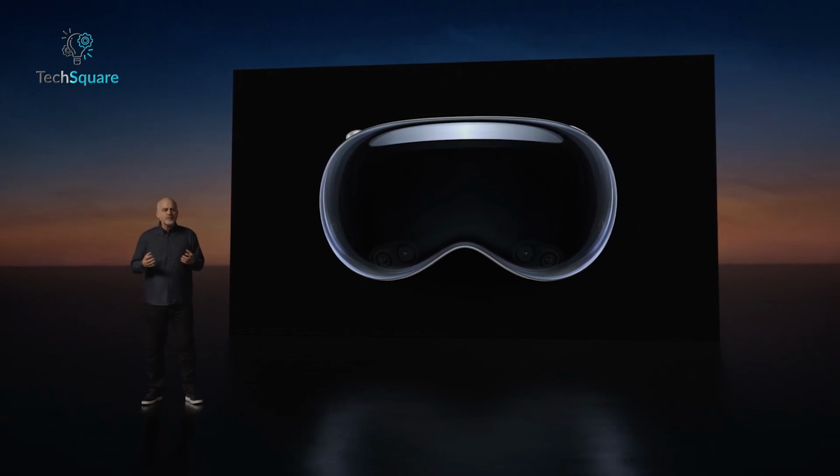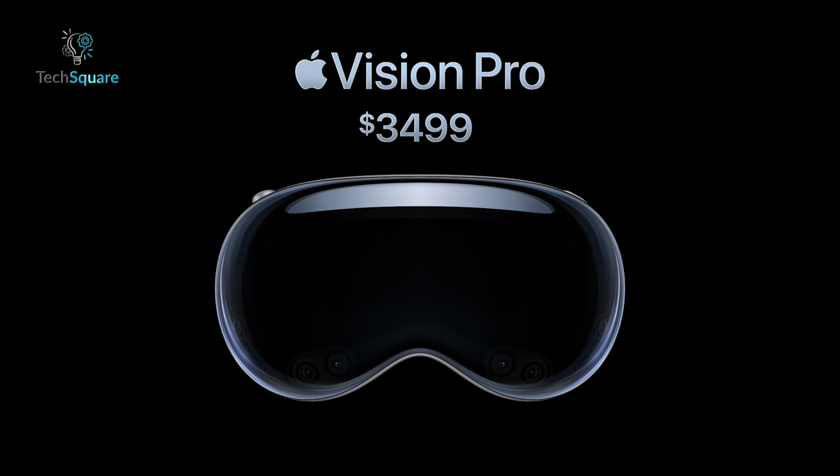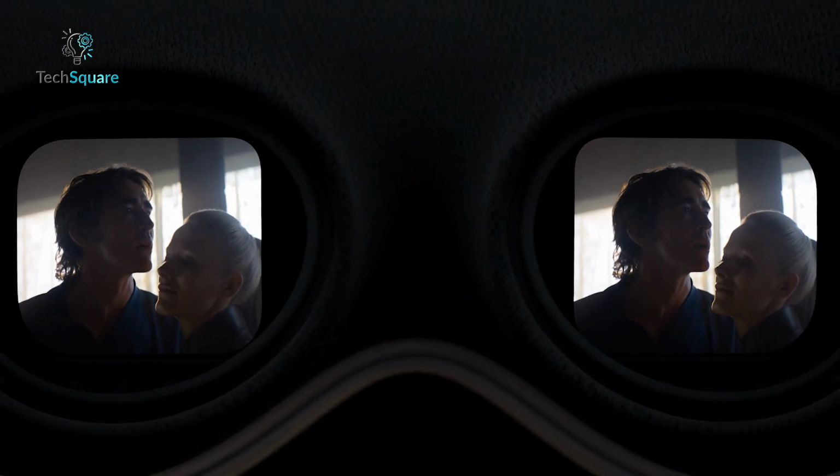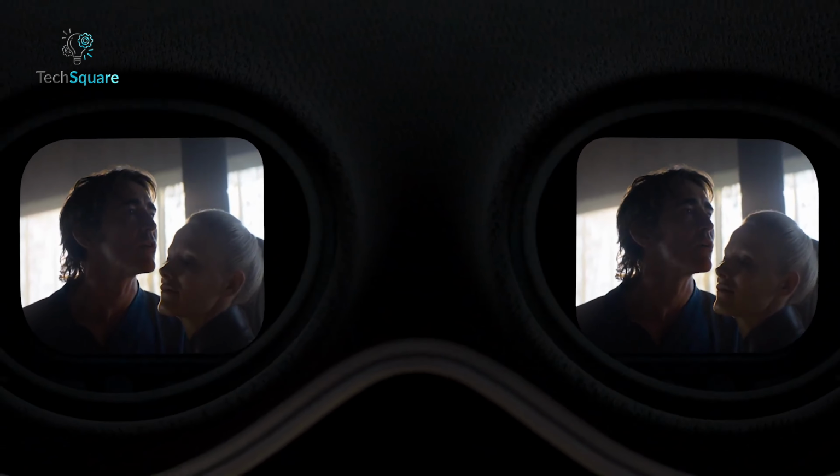For comparison, the original Apple Vision Pro, launched earlier this year, comes with an impressive 3,391 PPI display and a hefty $3,500 price tag. By opting for a lower quality display, Apple seems to be aiming at a more budget-friendly mixed reality headset. However, they're not alone in the race for affordability. Meta is also reportedly working towards similar goals.